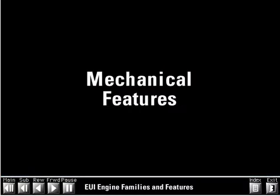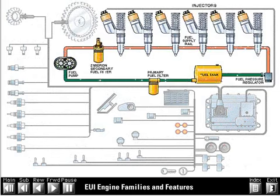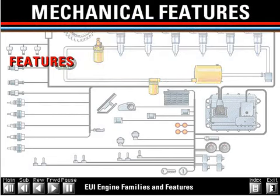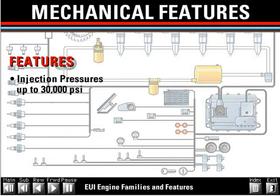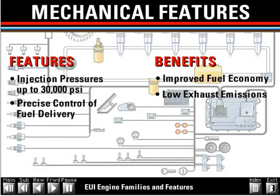The EUI fuel system is comprised of 2 subsystems, mechanical and electronic. The mechanical system consists of the low-pressure fuel supply system and EUI injectors. These components produce very high injection pressures of up to 30,000 psi and provide precise control of fuel delivery. This results in improved fuel economy and reduced exhaust emissions.